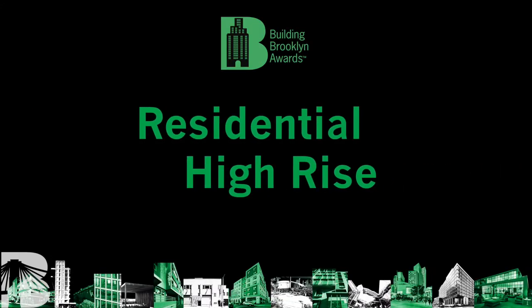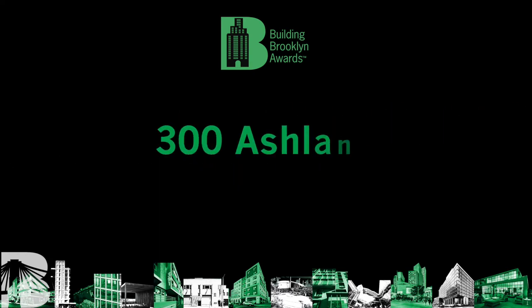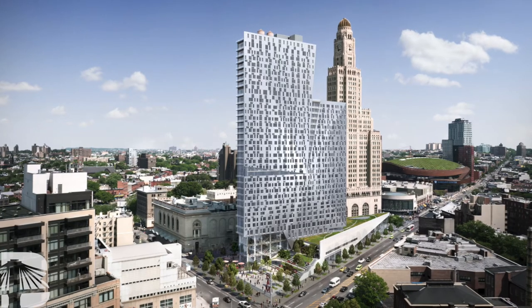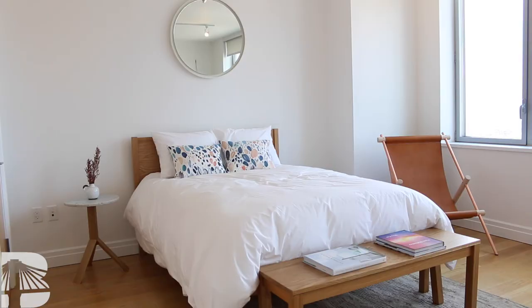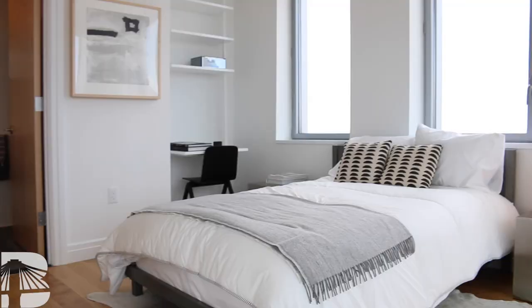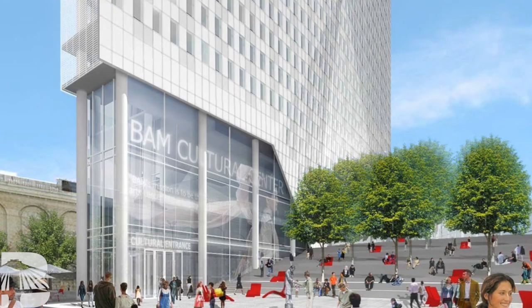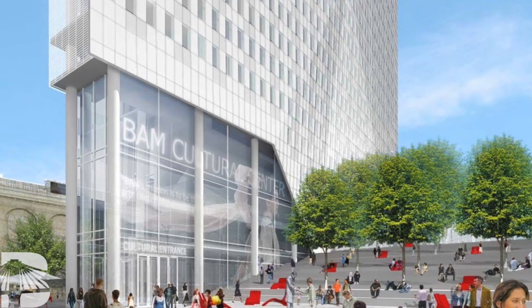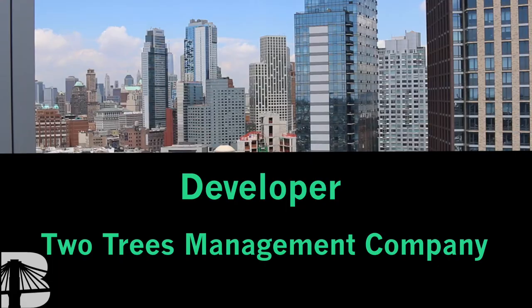In the category of residential high-rise, the Brooklyn Chamber recognizes 300 Ashland. The unique design of 300 Ashland is dictated by its triangular site. The mixed-use project contains 379 rental units, 76 of which are affordable, and a 50,000 square foot cultural condominium occupied by BAM, the Brooklyn Public Library, MoCADA, and 651 Arts.